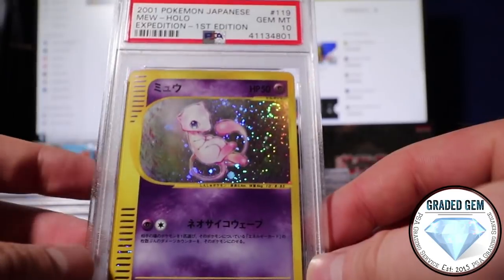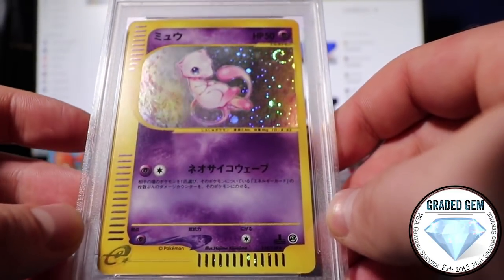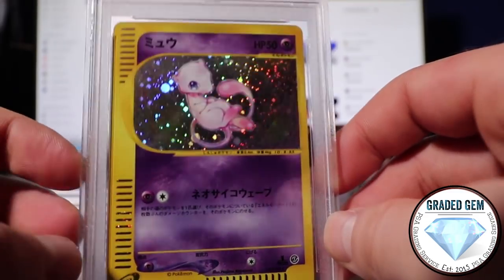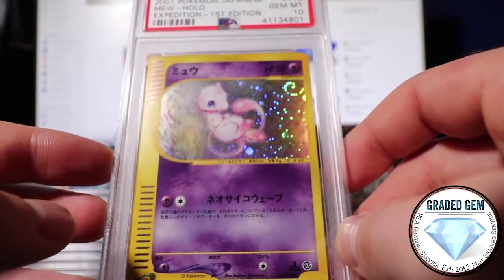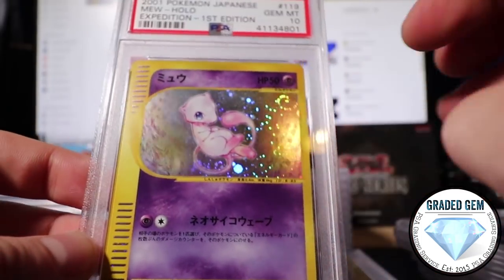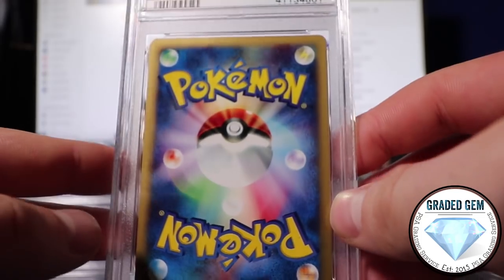Then you move on to the Mew, incredibly difficult to get this in a Gem Mint 10 in English, very desirable in Japanese still. I believe I had a copy. I sold it for around £80. It probably might even go for a bit more than that now. Again, it's because there's so much holofoil. But yeah, stunning.